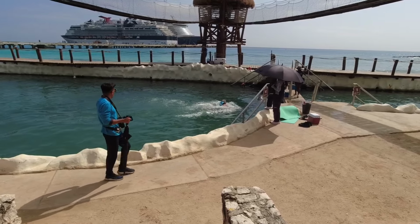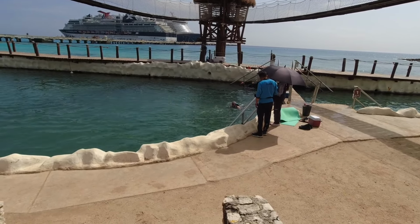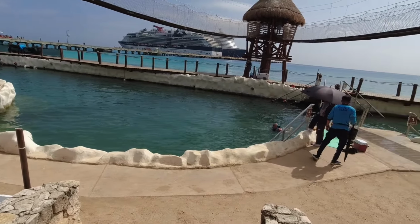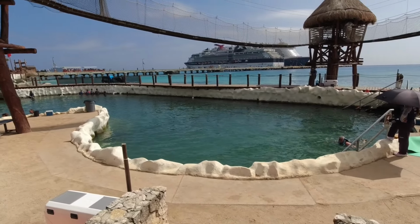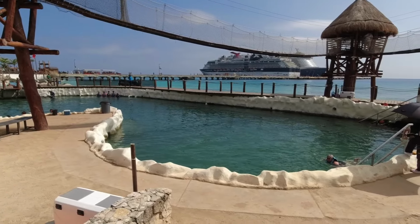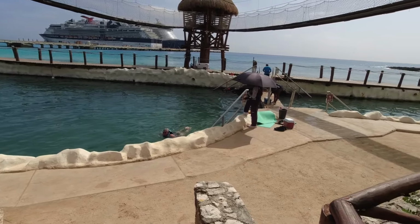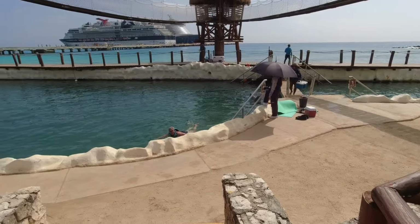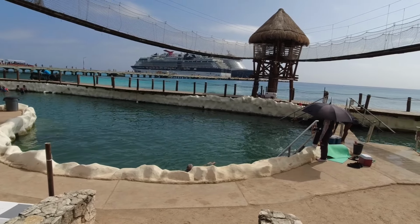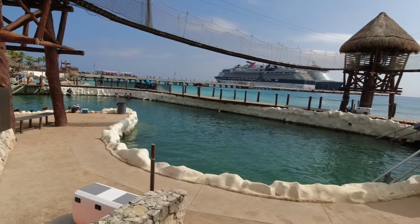Adorable. That is so tough. You can do that. Pretty nice. It's right at the port. Pretty much everything you can port has an office right here.